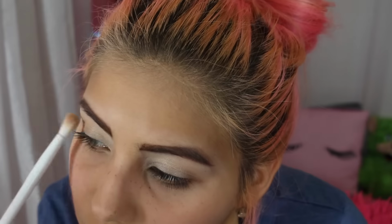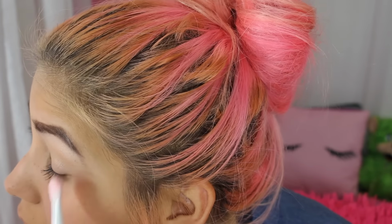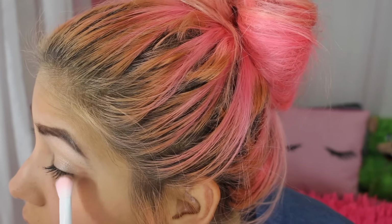Alright, so now we're gonna go ahead and take a darker color. My beauty blender just fell on the floor. Great. So disappointed in myself. Alright, I don't know what I'm gonna do with this brush, but I need a dark color.